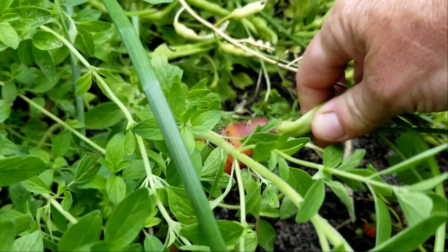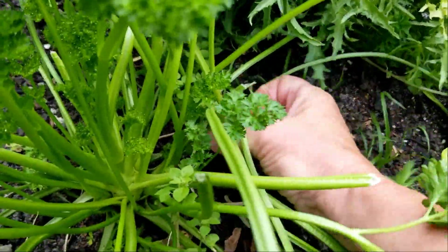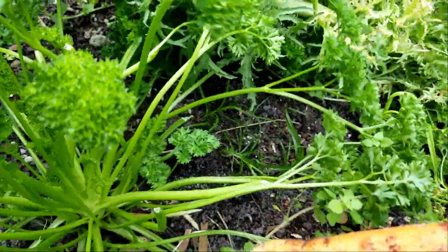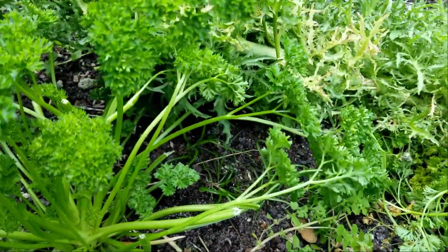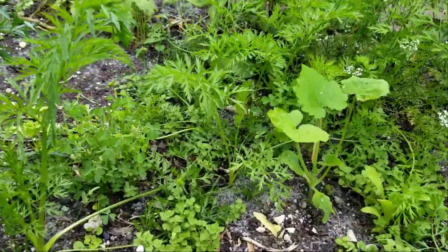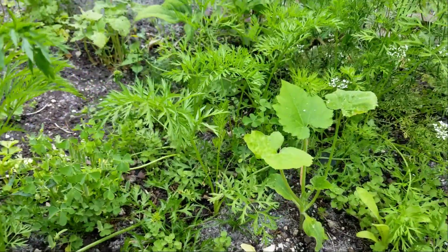Carrots. Oh, bummer. Another carrot. This too might just be a baby. That's quite nice. I had seeded them in stages, so some are younger, like the guys in there. We'll still have them in a couple weeks, and then carrot season is over.